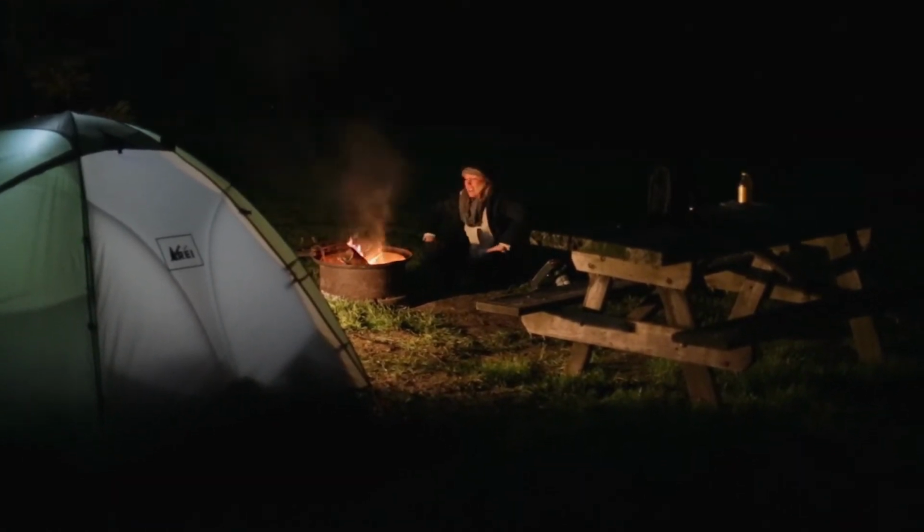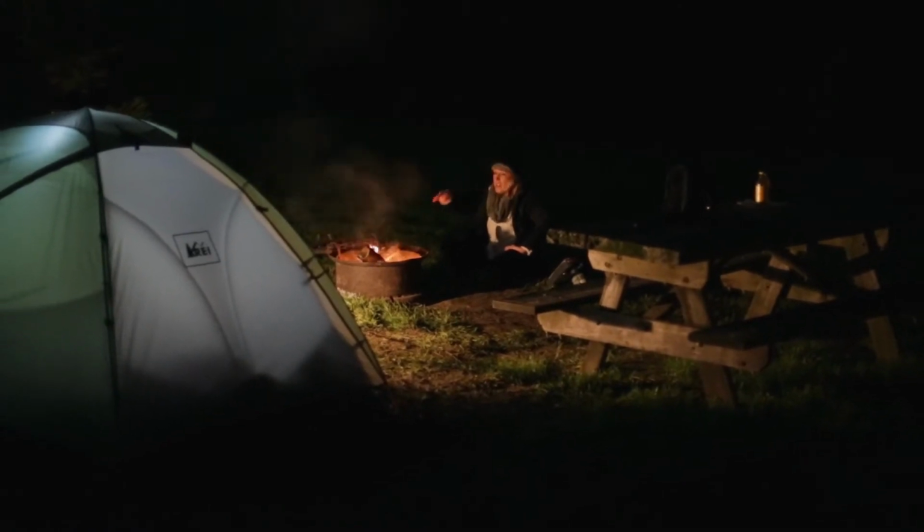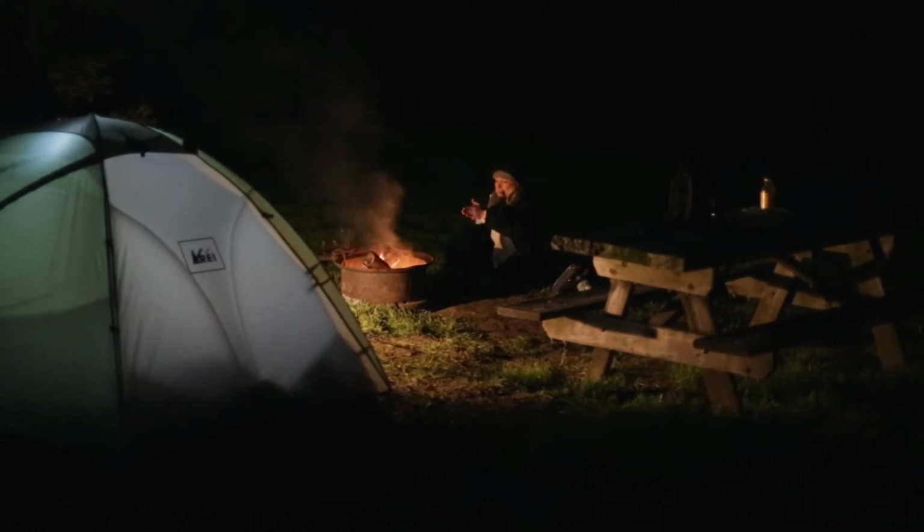This is our last night at Point Reyes Seashore. It's just me, campfire, the tent, and the whole night ahead of us. It's cold.